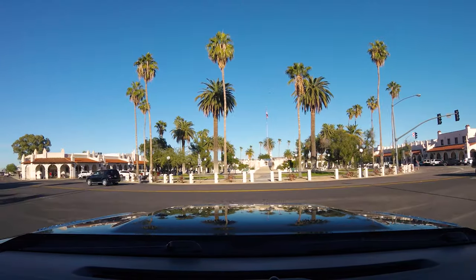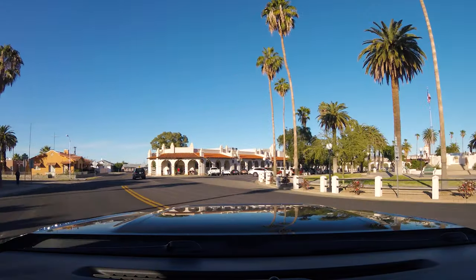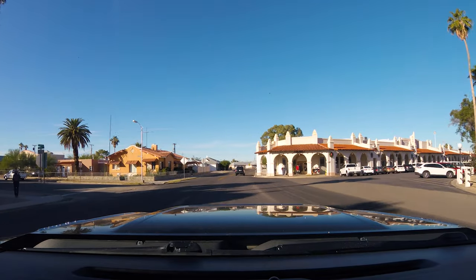Our purpose for visiting wasn't in the town, though. We came to visit the Organ Pipe Cactus National Monument that is about 30 minutes south of town.